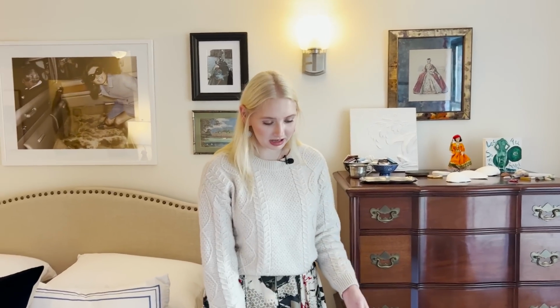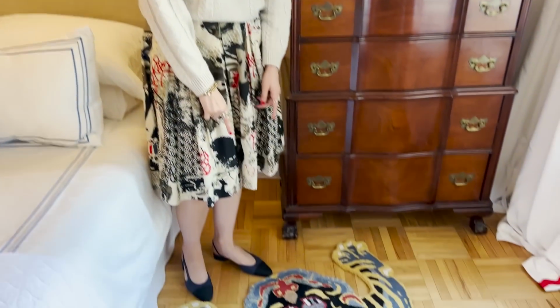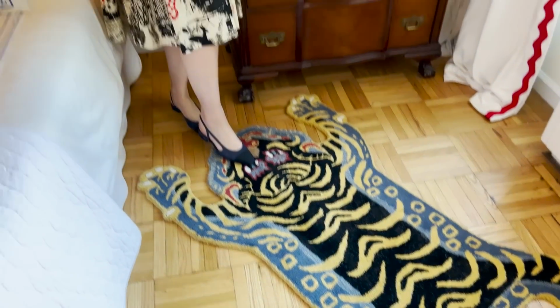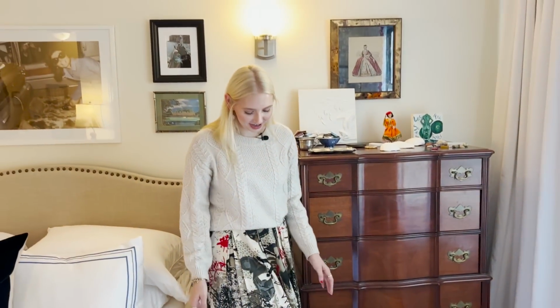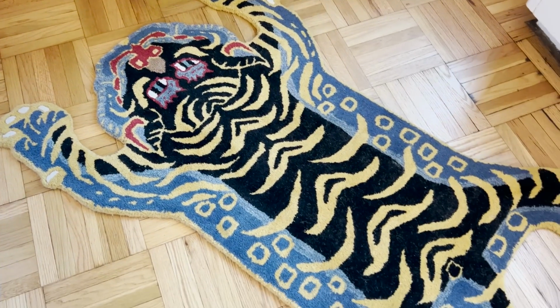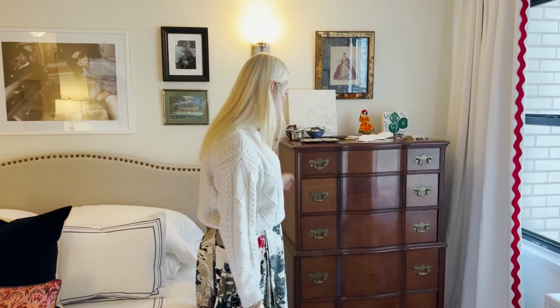So this is my Tibetan tiger rug. I had this made in India. I absolutely love him. Maybe he should have a name though. I haven't named him yet. It's like a fun thing, and it's cozy to step out of bed onto a rug. So he's great. I love him.